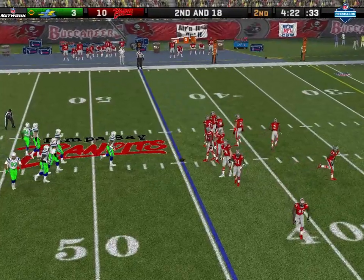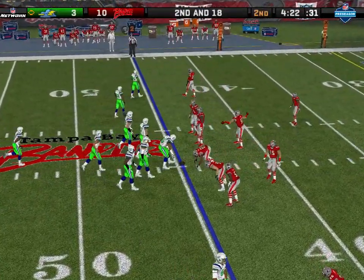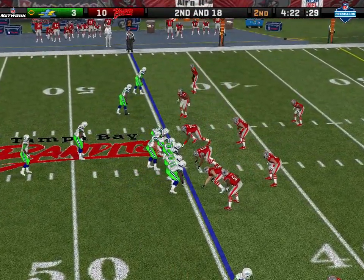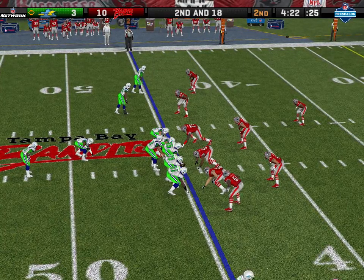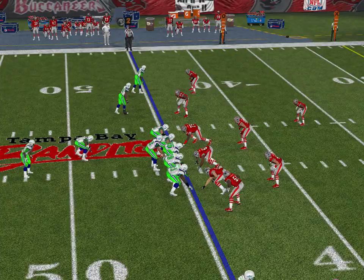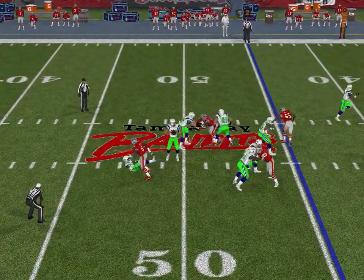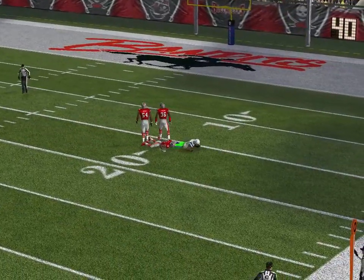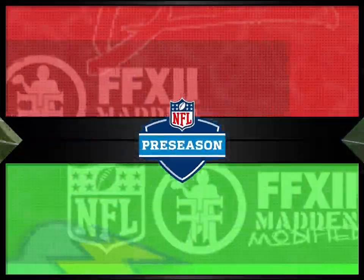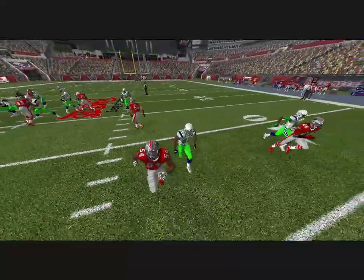Second and long. Ball on the 45-yard line. Pressure coming, with the throw, and the pass is completed. Jones is there for the tackle at the 16-yard line.